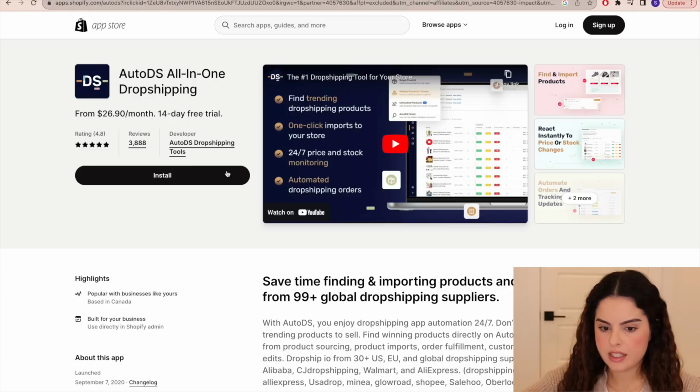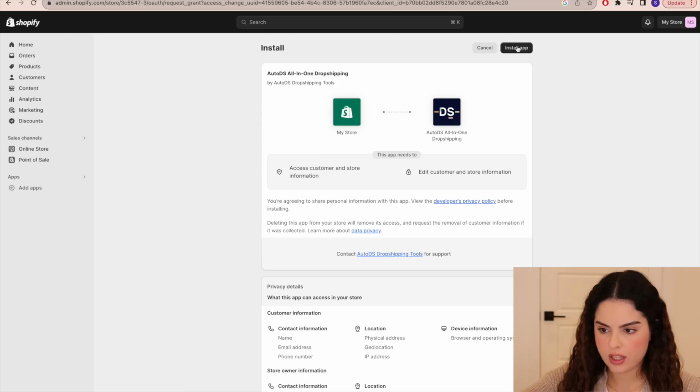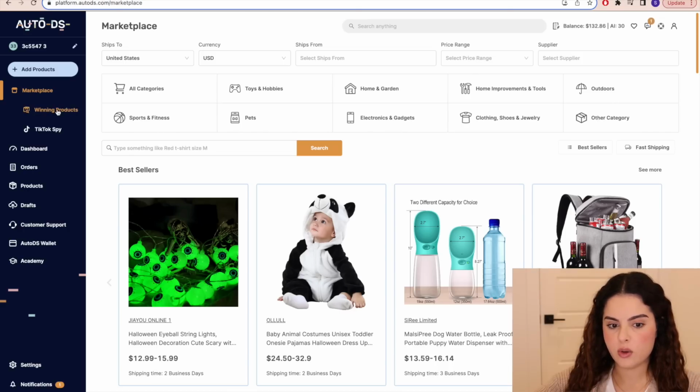You're going to be redirected here. So install, log in to your Shopify account, install app. So go to AutoDS. Okay, perfect. Now you can start using AutoDS to find winning products. So under Marketplace, click on Winning Products.